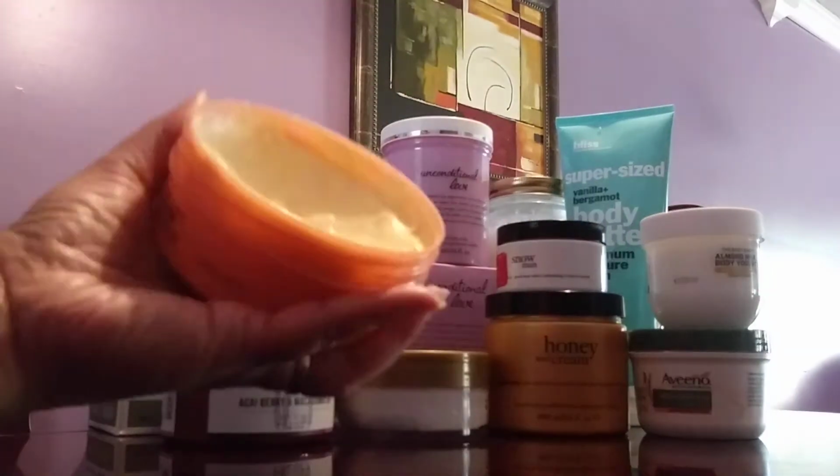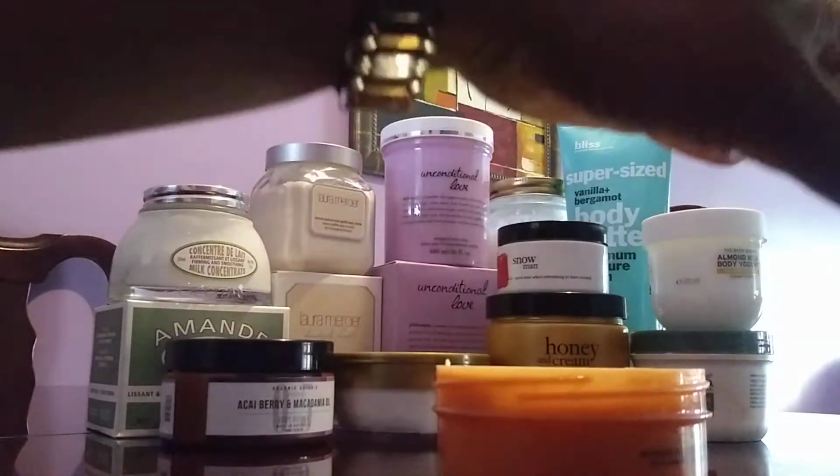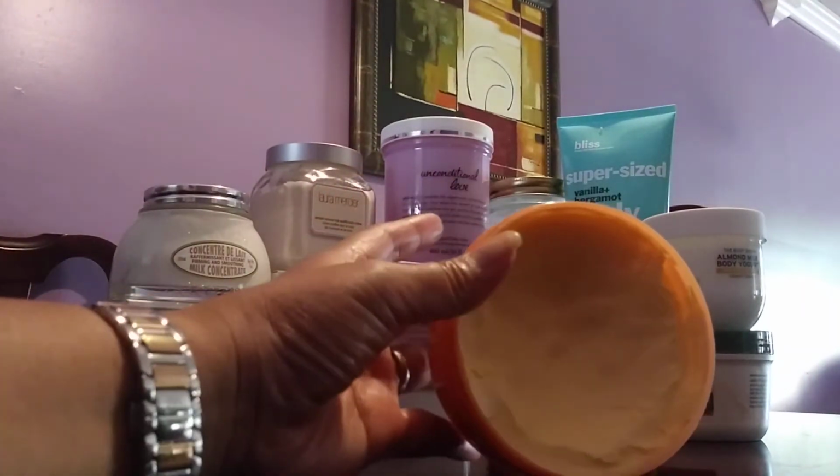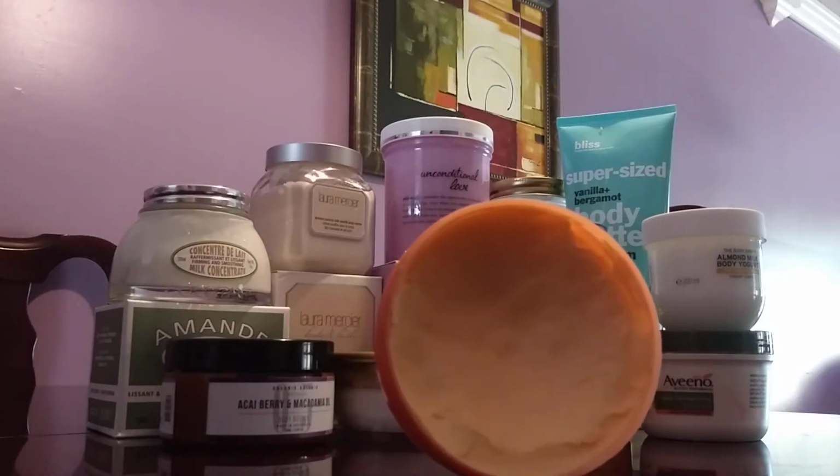I love this one, guys. Look at the consistency. I love this one. Unlike the others, this one has a lighter consistency. When you apply it, it's very light and it gets absorbed by the skin quickly. However, it makes you really feel greasy and icky. But since I love the smell, I have to endure that, guys. It's not as heavy as the shea or the strawberry, because I have 2 big tubs there of strawberry and shea, and they're just too heavy for me.